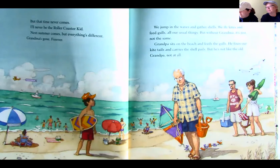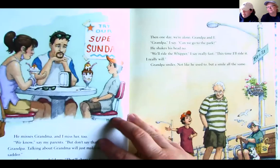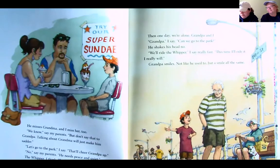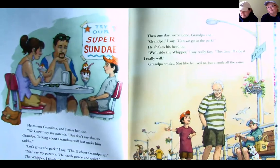Grandpa sits on the bench and feeds the gulls. He fixes our kite tails and carries the shell pails. But he's not like the old Grandpa, not at all. He misses Grandma, and I miss her too. We know, say my parents. But don't say that to Grandpa. Talking about Grandma will just make him sadder.